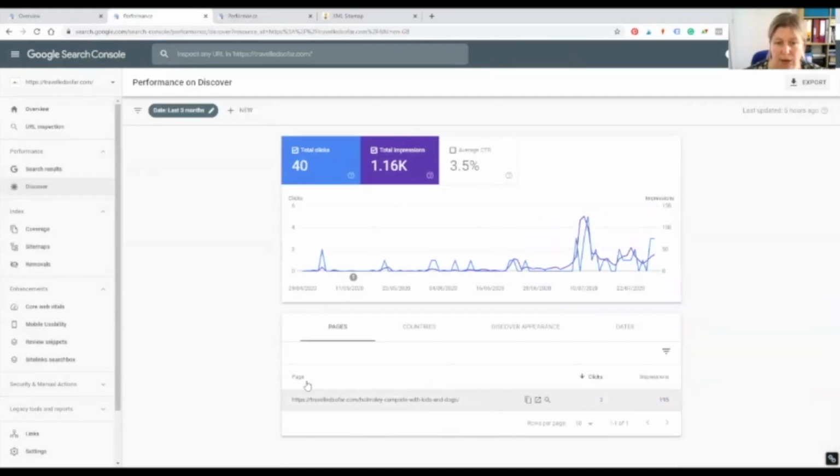So when you click there, it literally tells you the page, the post that it is, and the country that it's seen in. For some reason, my Holmesley post, which is the New Forest campsite with kids and dogs, is being shown on Discover in the United States. So I'm looking at what aspect of that post Google is going to, why it picked it to show in the United States, and why people are clicking on it as well.